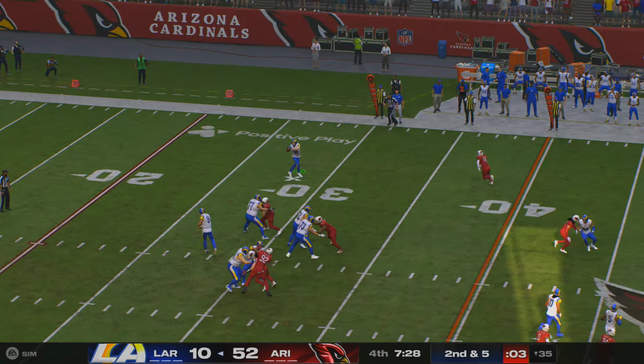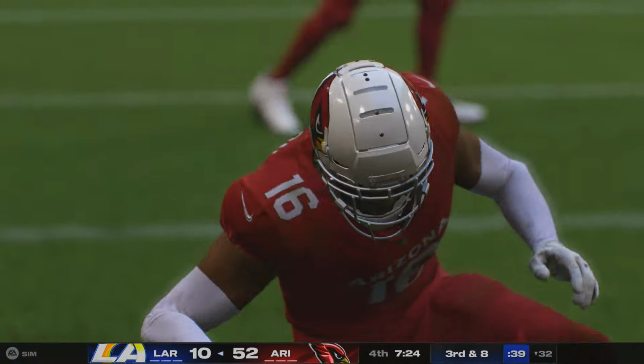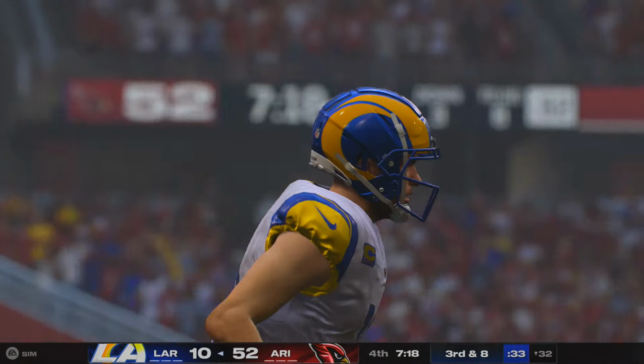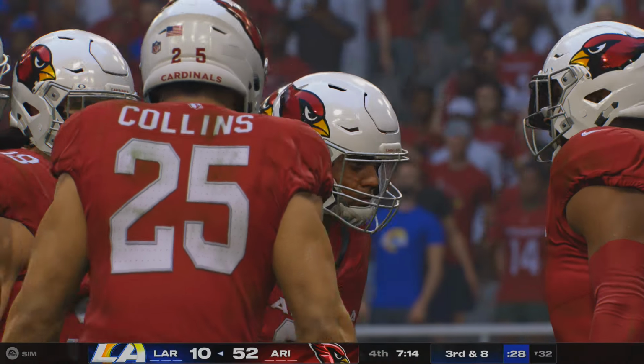Now Stafford. He gets this into the hands of Kopp once again. And he'll lose yardage, brought down at the 32. So that'll go as a 4-yard loss on the play. And 3rd and 8 now. And that was a heck of a play there on the outside.